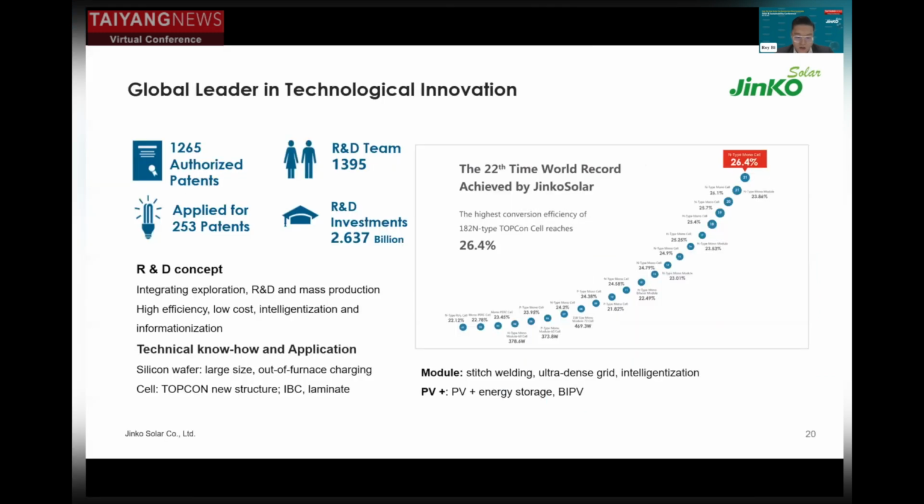As we all know, Jinko is in a leading position in TOPCon technology and has broken the world record 22 times. We can see that the highest conversion efficiency of N-type solar cells can reach 26.4%. Based on the advantages of N-type TOPCon modules in power generation performance, such as lower temperature coefficient, high bifacial factor, and lower degradation, they can bring at least 3% of actual power gain at the same installation capacity compared to PERC technology.